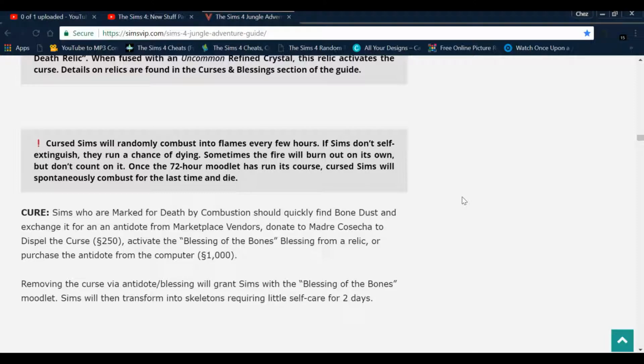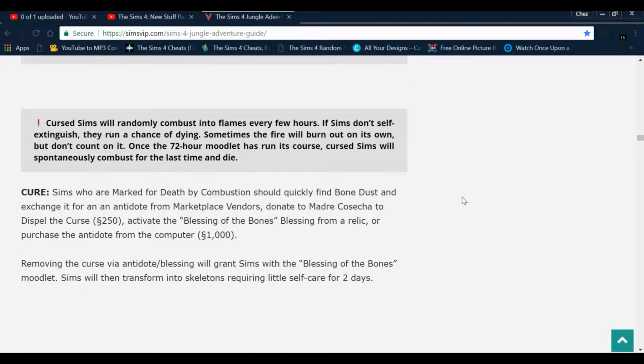Sometimes the fire will burn out on its own, but don't count on it. Once the 72-hour moodlet has run its course, cursed Sims will spontaneously combust for the last time and die. What I've noticed about these new deaths is they're very preventable. You have plenty of time to prevent yourself from dying, because it's a curse. You can break the curse before you die. If you want to die, of course, you don't have to break the curse. But that's if you want your Sim to die. And that depends on how you're playing the game.